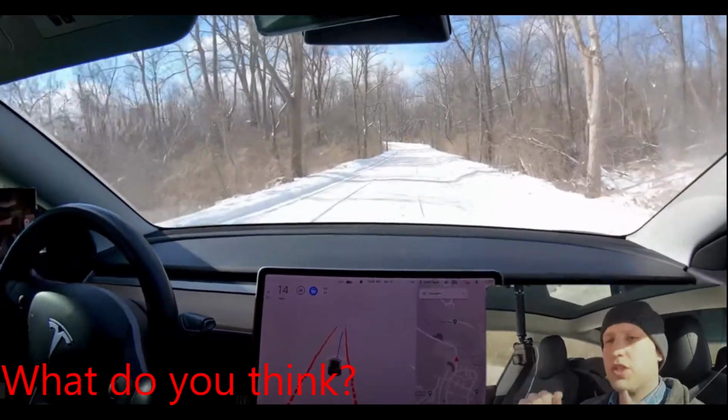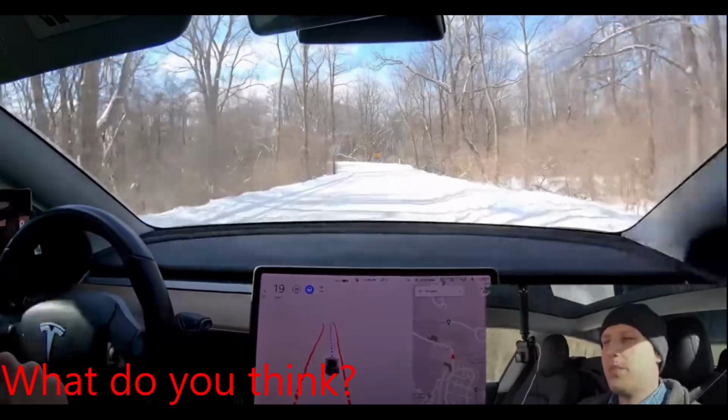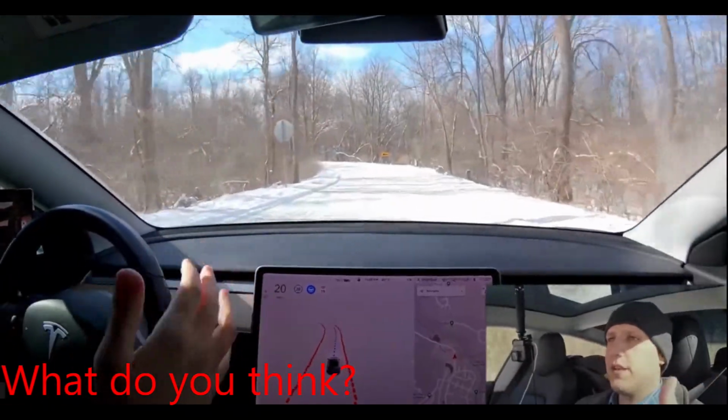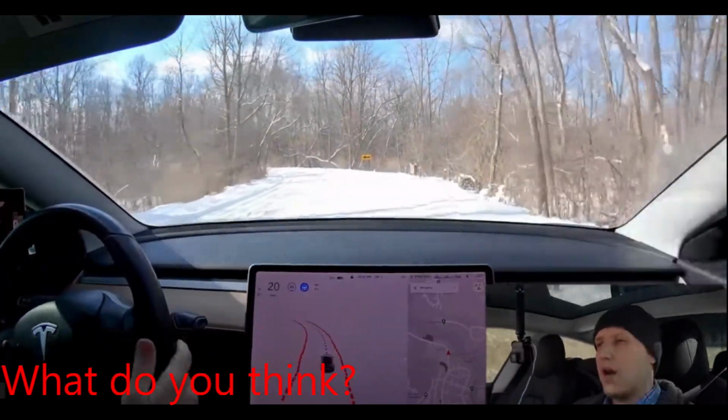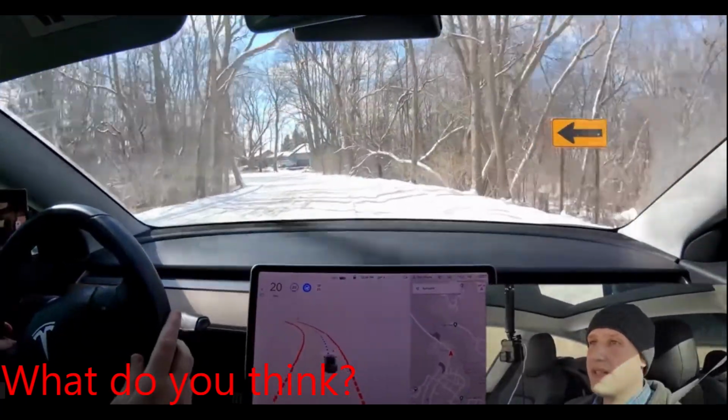But I usually try to just clean them off with my thumb, just wipe it off really quick, and that's good enough. Most of the time, the cameras just don't get dirty. The repeater cameras, they're lower on the car, on the fenders, and those would be at the biggest risk of being dirty, and just honestly, most of the time, they are not dirty.